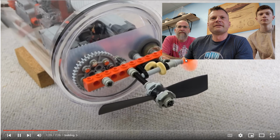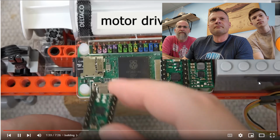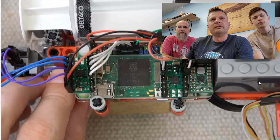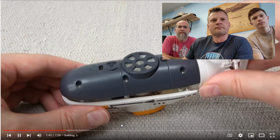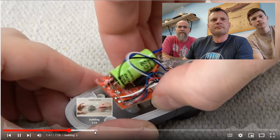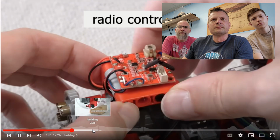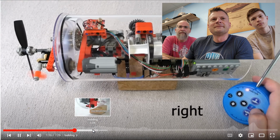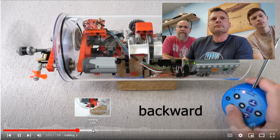So he's got a little side thruster there, so he's got no rudder, it's like a thruster. And then this is all just beyond my scope of expertise, the actual drive system. Oh, look at him stealing stuff out of a toy. Smart. Oh, he stole the radio gear. Oh, I gotcha. That's the transmitter and the receiver. There you go.